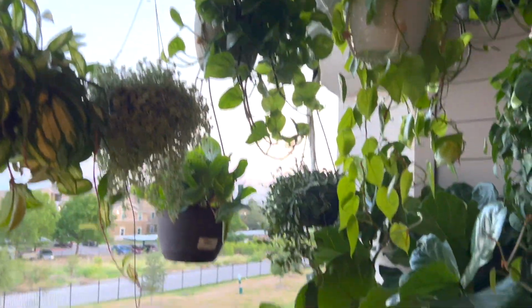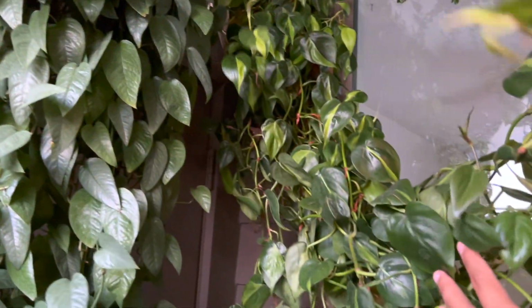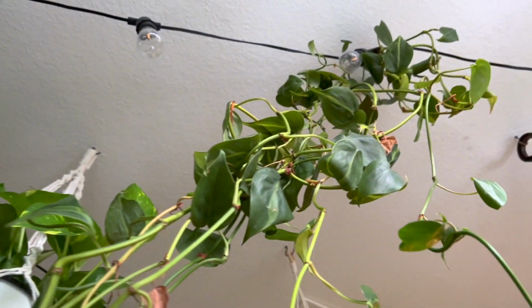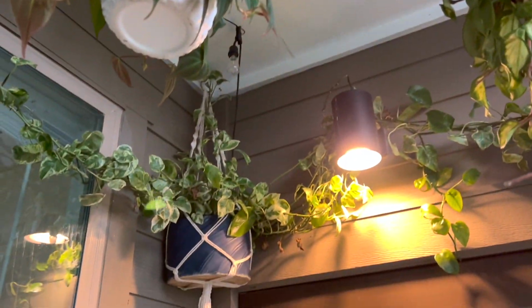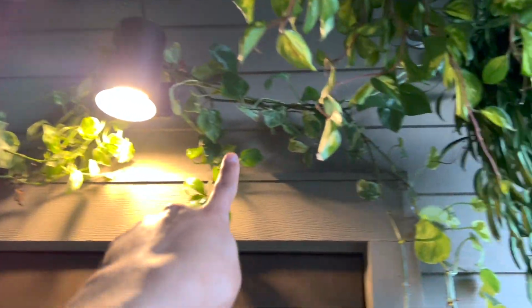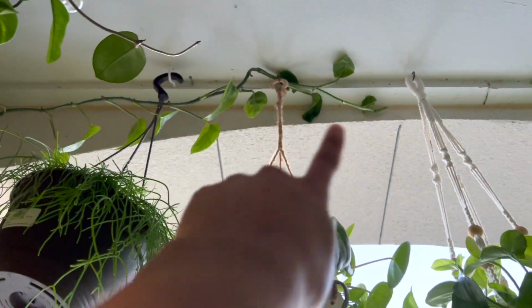But yeah, it's just like a quick little update on all the plants. To be honest, the hanging plants are needing a lot more water than anything else. This Brazil has been like, it's really, really drought tolerant, but it also needs a good watering. Let pothos enjoy literally runs to the very, very top.